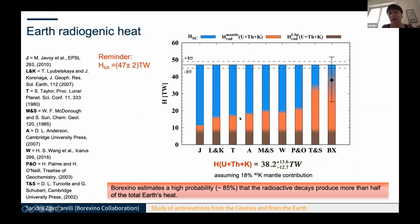Okay, sorry, I can conclude with this slide, just saying that we also tried to compute the expectation for the total radiogenic heat that is coherent with our measurement. For making this comparison, we also need to consider the contribution from potassium-40. We assumed that the contribution from potassium-40 is equal to 18%, because this is what is expected from the chemical abundances observed in meteorites. And so our measured signal corresponds to 38.2 terawatt of total radiogenic heat.